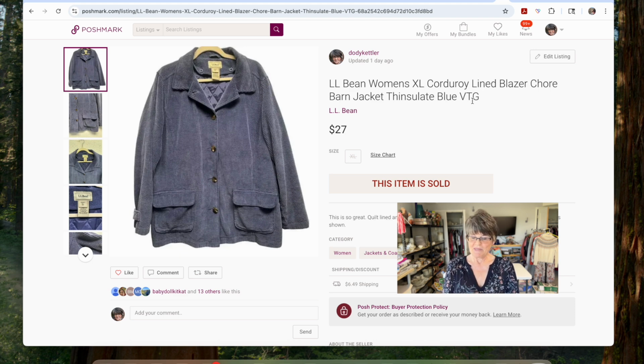And then somebody sent me an offer for $27. I had it listed for $38, and I wanted more, but I knew I probably needed to get it sold. So I sold it for $27 on Poshmark. I paid $2 at a yard sale for that.